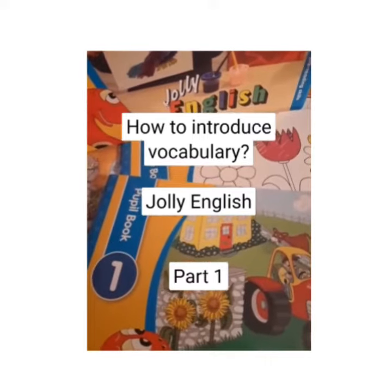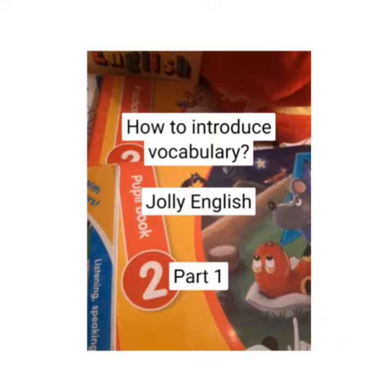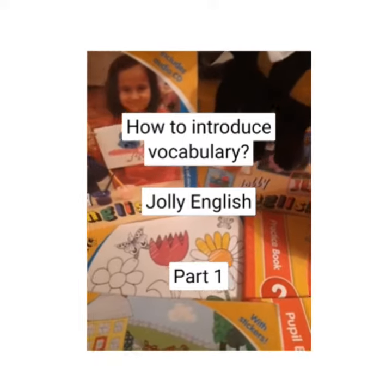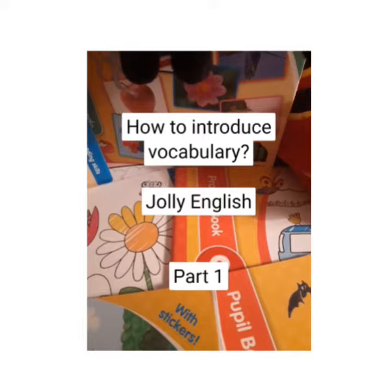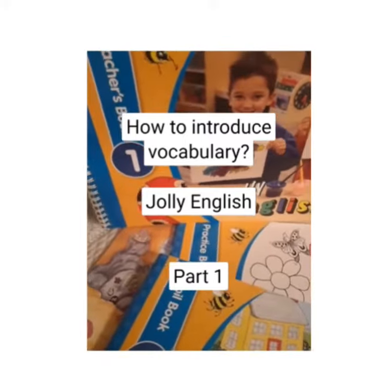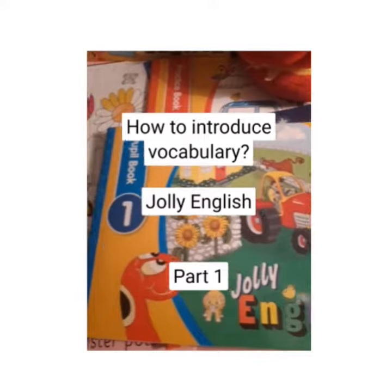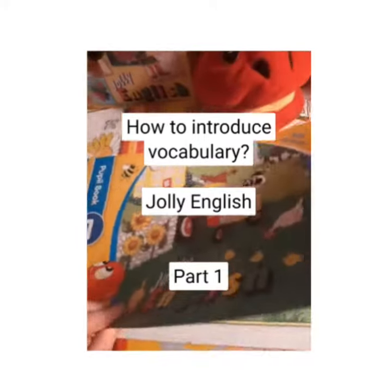The set consists of Practice Book 1 and Pupil Book 1, Practice Book 2 and Pupil Book 2, the Snake, Bee and Inky, Flashcards, Jolly English, and Teacher's Book 1 and Teacher's Book 2. So let's have a look. Let's look at spreads from the book.